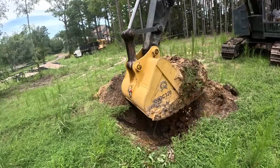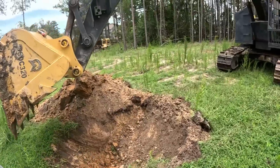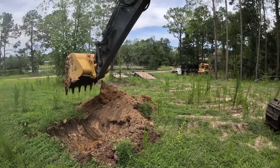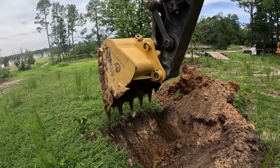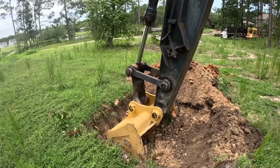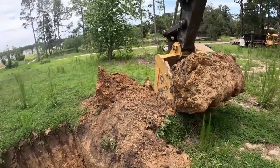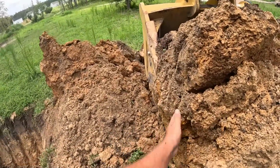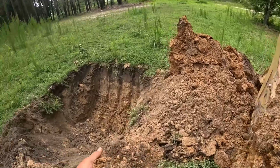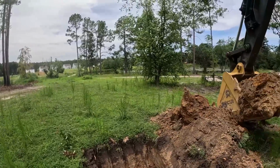Definitely a lot more topsoil, but good clay once you get down there. There's some good clay. Right much topsoil, but I can scrape that off. Take it deeper? Yeah, take out one more. Yeah, that's some good clay. That's some ooey gooey stuff there. Yeah, that'll work. Yep, that'll work. Well, we got a good spot for dirt.